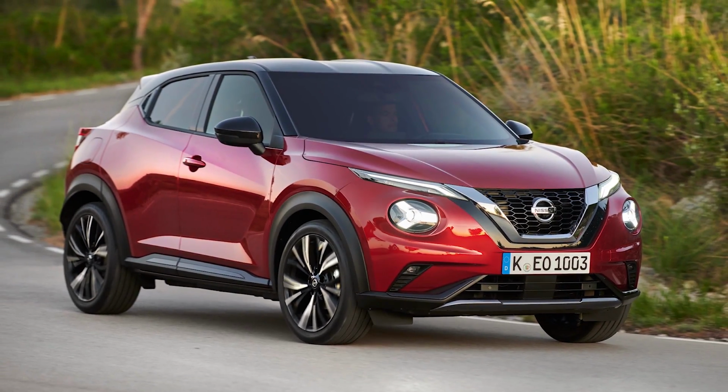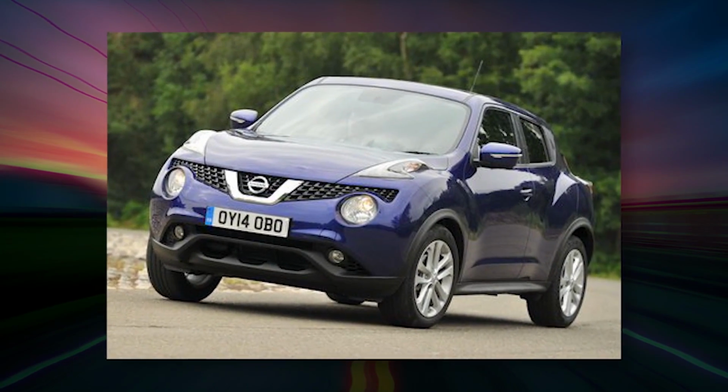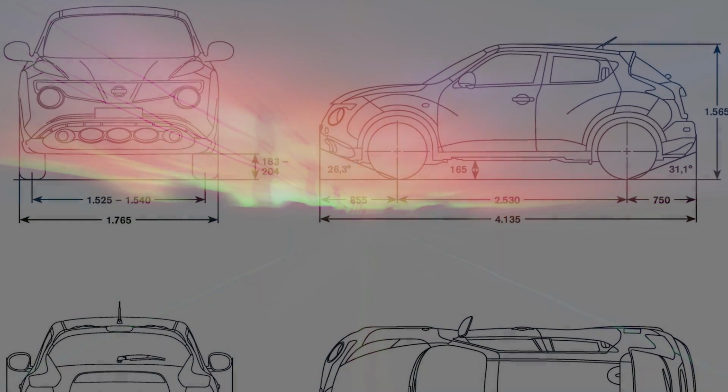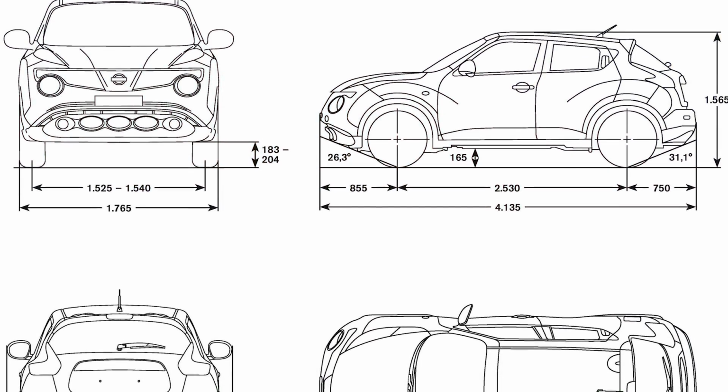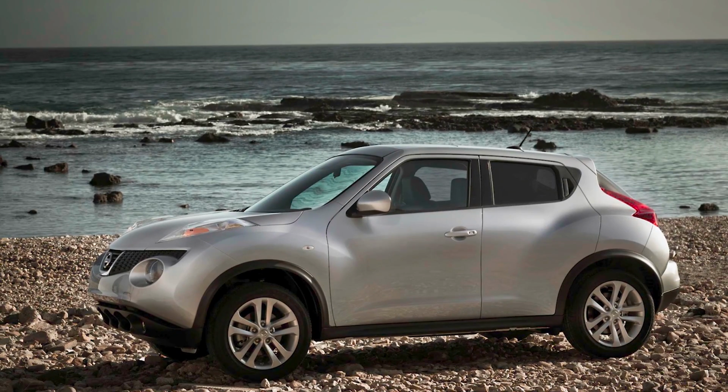Funnily enough though, the Juke has just entered its second generation, which I feel does look okay. I mean, it looks miles better than its older brother, the first generation. But it's odd, unlike other cars on this list, I can't quite put my finger on why the design doesn't work. Is it the headlights, the strange profile? I don't really know. Is it a combination of a load of things?